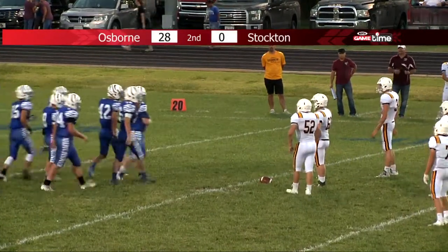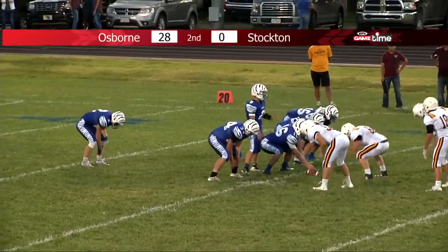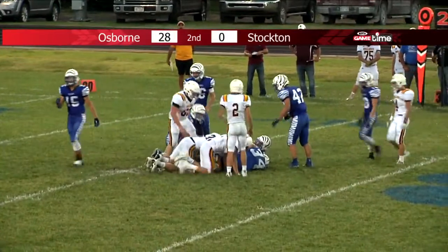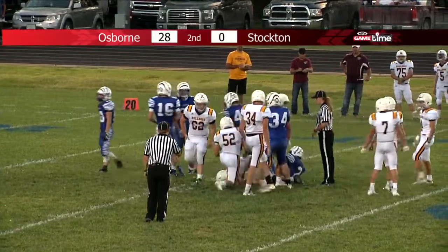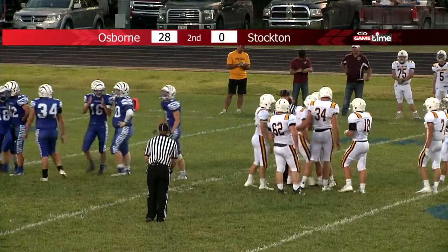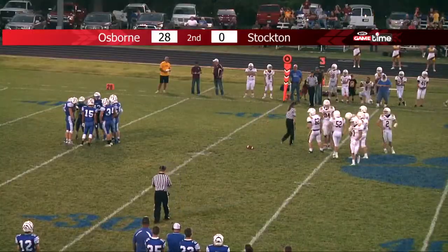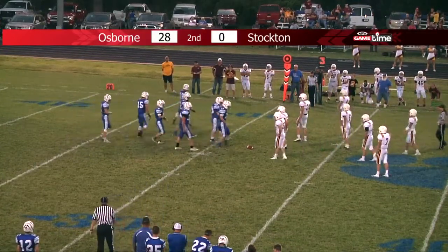So 2nd down and 10 for Stockton. Again, 2 tight ends set to the left of Miller. Receiver that way as well. And a give to Rogers right up the middle, and maybe spins down for a yard, maybe. He got met in the backfield, actually, right when he took the handoff. Lance Kaiser, the defensive end, came crashing down on that, but give him 2 yards on the carry. 3rd down and 8. The thing about all this, Osborne can just pin their ears back. Yeah, they're coming. Their linebackers are right up there at the line of scrimmage.